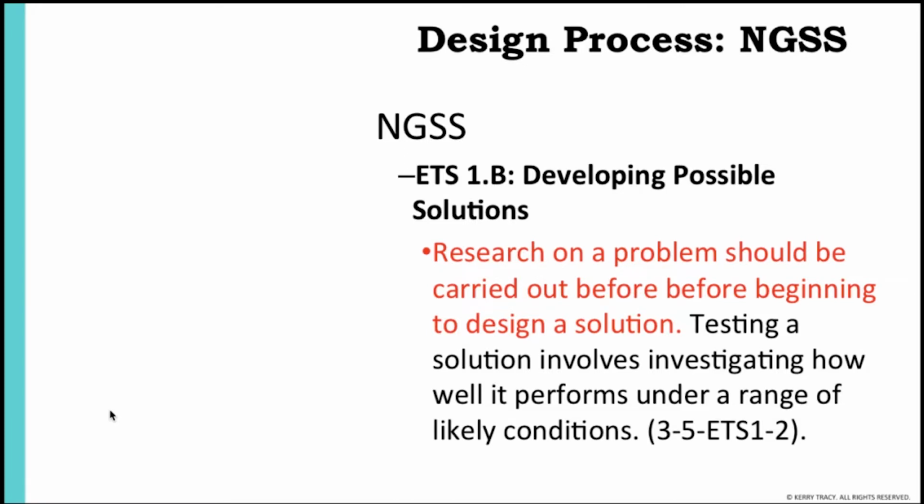Okay. There are a couple of things to unpack here about this. So the first thing is that it says research on a problem, not research on a solution. But it's very hard to research a problem without coming across some potential solutions. For example, if you were doing a boat challenge and your goal was capacity, how many pennies can you put in the boat before it sinks? So the problem is that you need something that floats on water and can contain a lot of weight or a lot of items. That's the problem. The solution is a boat, right?